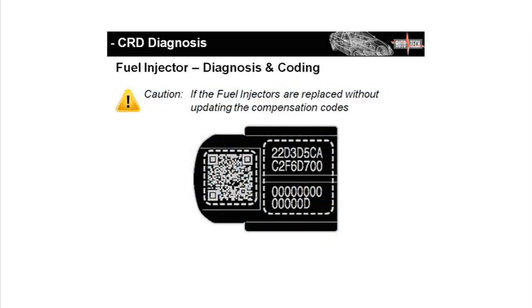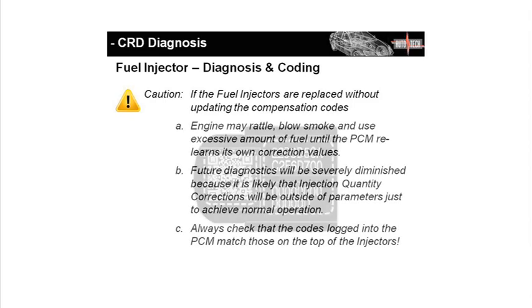So what can happen if the injectors are replaced without coating them? Well, the engine should adapt, but it'll take a long time. In the meantime, the engine may be noisy, smoky, and could be damaged due to under or over fueling. You'll also find it difficult to diagnose various problems.